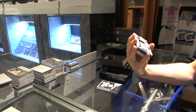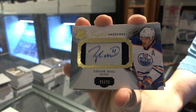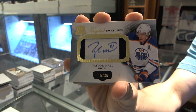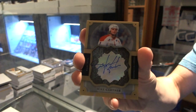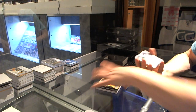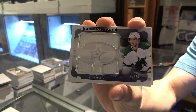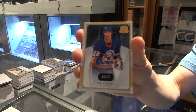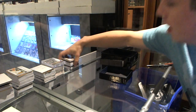We've got a scripted swatches, number 35 for the Edmonton Oilers, Taylor Hall. We've got a brilliance autograph for the Washington Capitals, Mike Gartner. We've got a Cup Foundations triple jersey, number 25 of 25 for the Dallas Stars, Tyler Seguin. And we've got a base gold, number 8 of 25 for the New York Islanders, Mike Bossy.